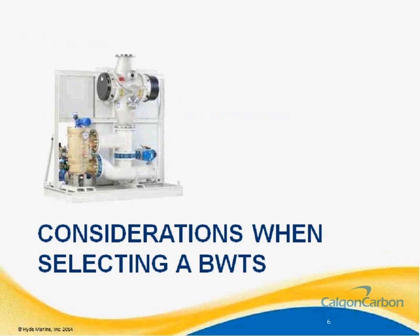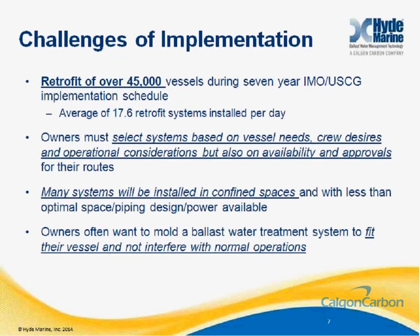So, what should you be considering when selecting a ballast water treatment system? First, you need to consider the challenges of the upcoming retrofit installation cycle. Once the IMO convention is ratified, the timetable will be set for the retrofit of over 45,000 ships during a staggered 5 to 7 year period. As we discussed in our first webinar a couple of months ago, the longer the ratification of the convention is delayed, the tighter this schedule becomes.